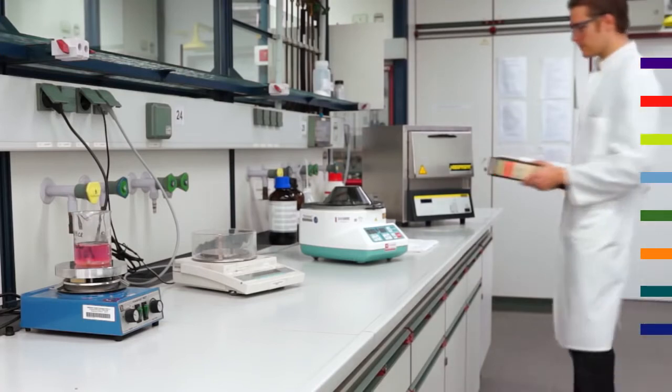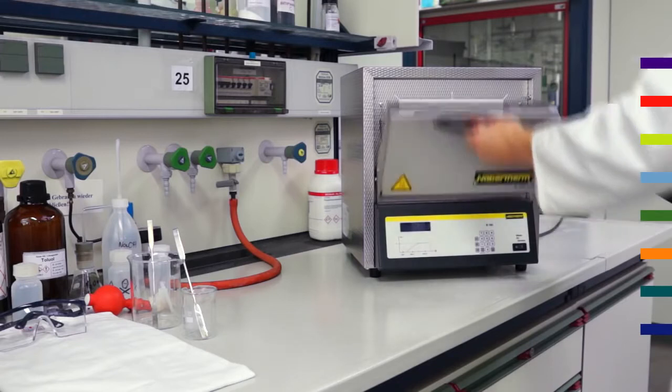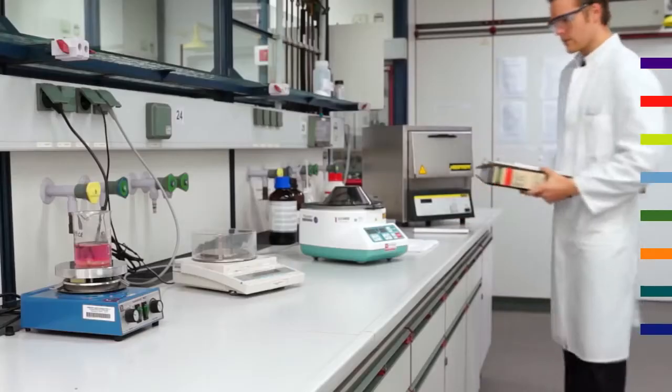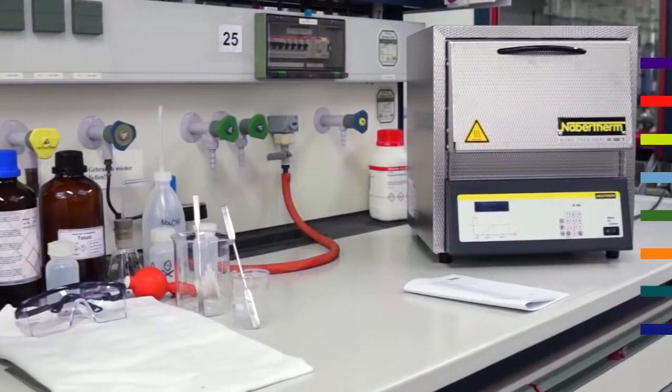He also ensures that emergency plans and safety information are accessible in the laboratory in a visible place. In addition, he needs to ensure that regular testing is being performed on those pieces of equipment where this is required by law.